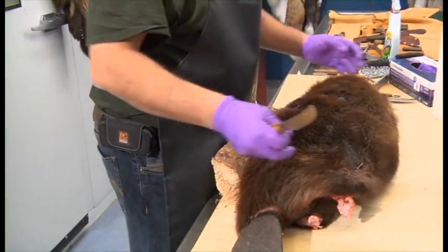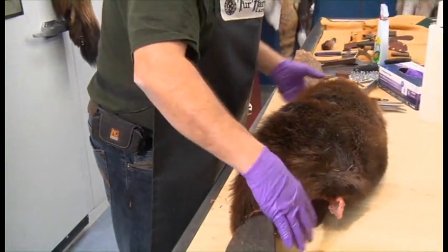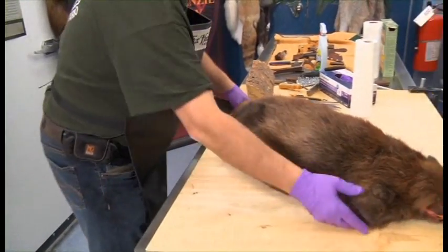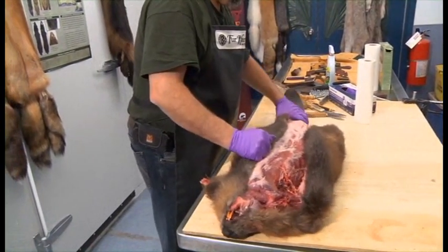So now we're just going to flip this hide back up in here, and I'm going to turn the beaver around. We're just going to give him a bit of a flip here, and come back on this side.